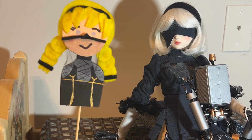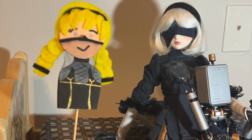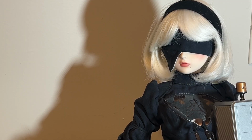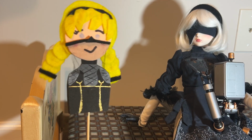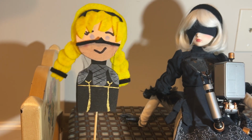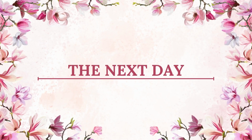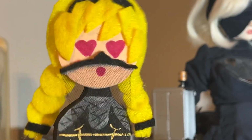Oh, 2B, you're as cool and as calm as ever. But there's got to be something that can make you smile. Tell me, do you have any plans this evening? Yes, I do. Ah, tell me about them. Tonight, I will be inviting 9S to my room. Oh, but I shouldn't get ahead of myself. Knowing you 2B, you're all about business. It's probably a strategy meeting or a training drill or something. It is not. 2B, you've got to tell me how it went. I want to know everything.